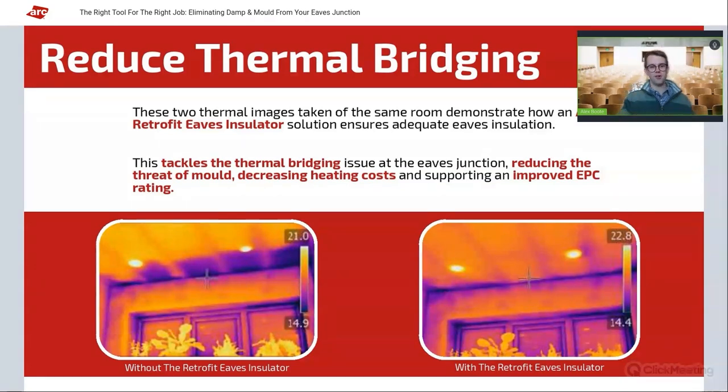I wish we had images before we did the retrofit Eaves Insulator. Unfortunately, the landlord had recently just done maintenance across the houses, and they'd got rid of that mould, unfortunately, and painted over it. So we don't actually have a picture of it, but I've been told that there used to just be a perfect strip of mould across that, and you could see where the rafters were, where the mould hadn't formed. So it's really interesting.